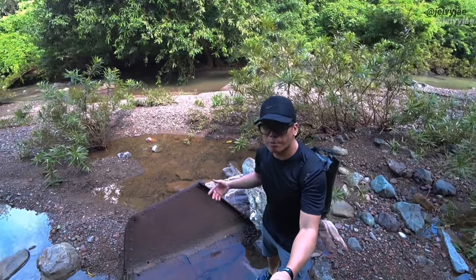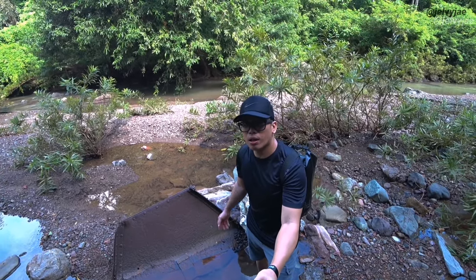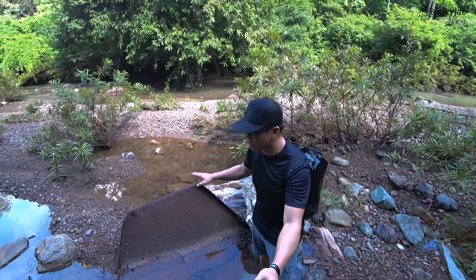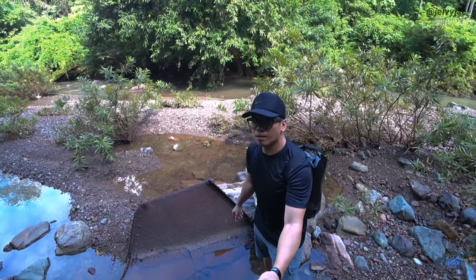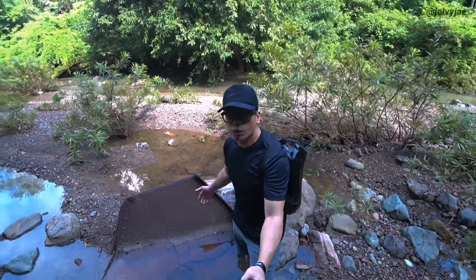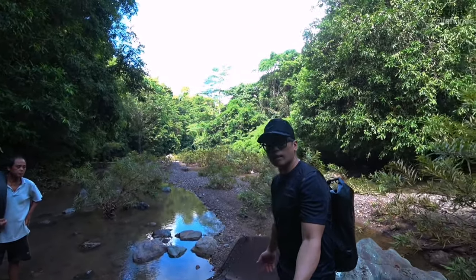Right guys, right now I'm here at the spot where one of the remnants of the train from more than 100 years ago is, and it's like surreal to see this. And this place is not only full of beautiful nature, it's also full of history.